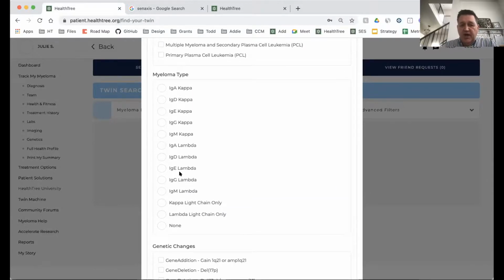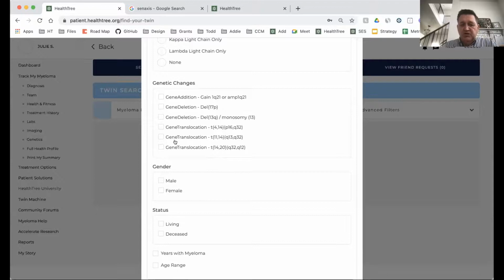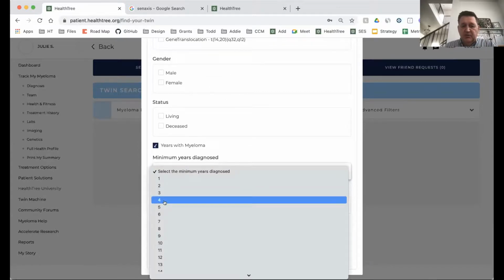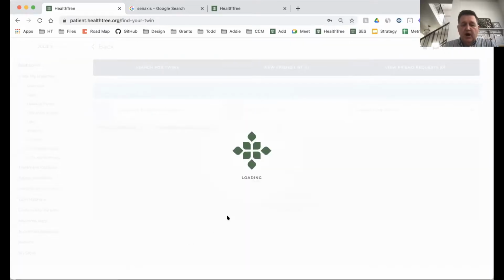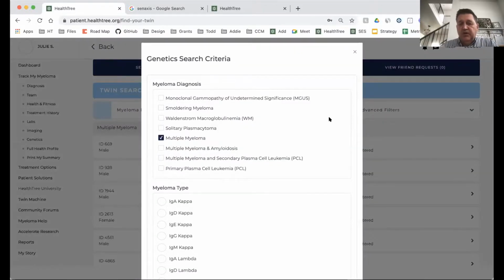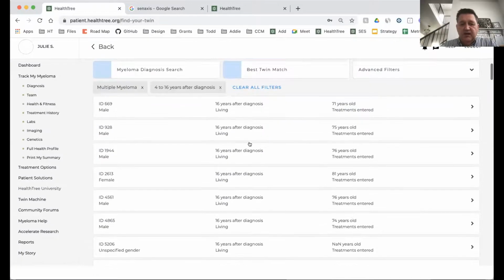For diagnosis, you can find the exact type of myeloma and any genetic changes, and it will only show you the genetic changes that you've entered in your genetic testing page. So if you've not had genetic testing, this will be empty. You can search on gender and living or deceased. You can search on years with myeloma, putting in a range of 4 to 18 years. You can also put in an age range and do some searching to try to find your twin. We will be adding treatments to this advanced filter soon, so you'll be able to search on treatments people have had, as well as all these features I've shown you. And it'll bring up these twins.